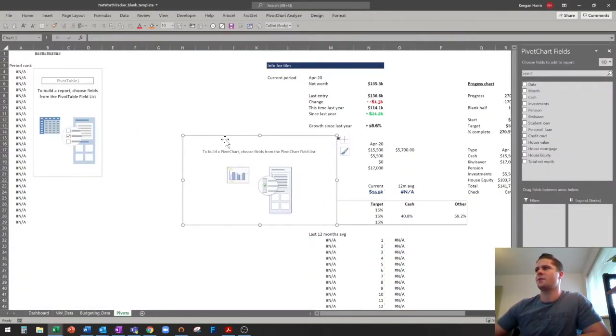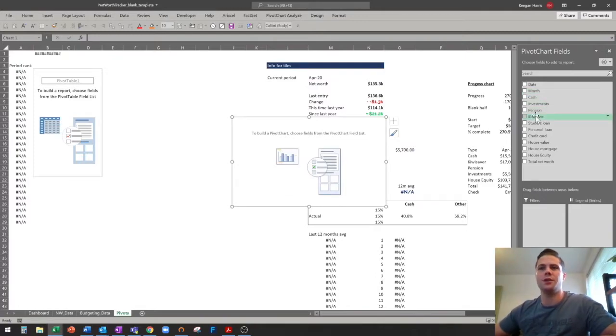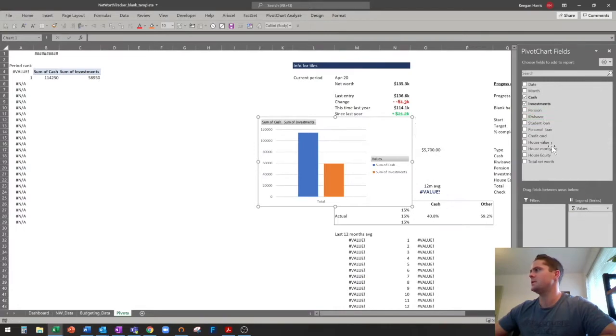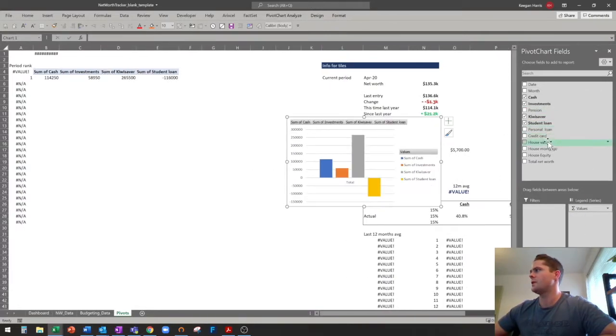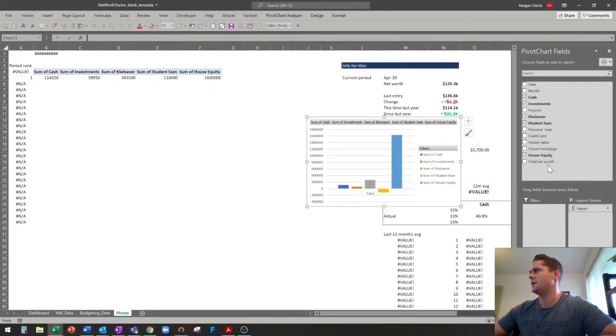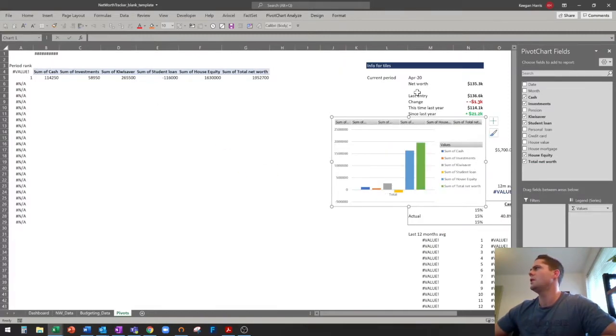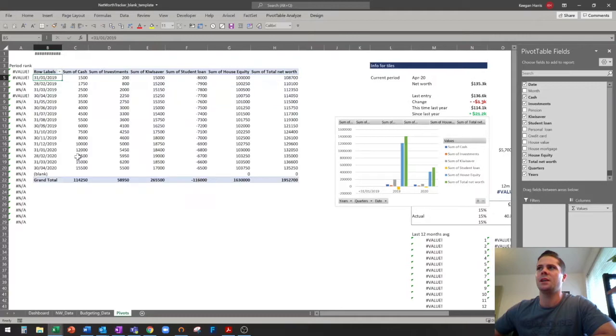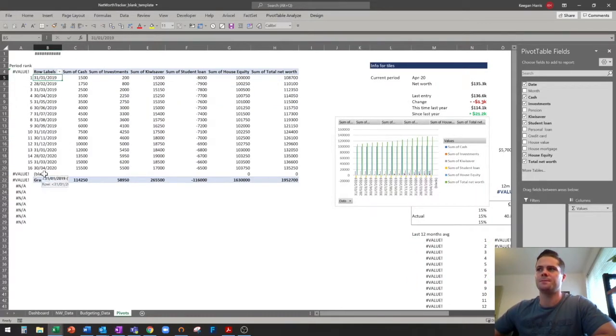So if I hit OK, I've got my pivot table there now, and this is where you can choose what fields that you want to show. So we will put cash in here. We will put our investments, our KiwiSaver, our student loan, our house equity, and total net worth. And then down the left hand axis side, I'm going to put my date in. So once you've inserted this here, you'll see we've got dates in our rows. I just want you to right click it and hit ungroup, and then this is going to make sure that it's in proper date order in the way that you've set it out.